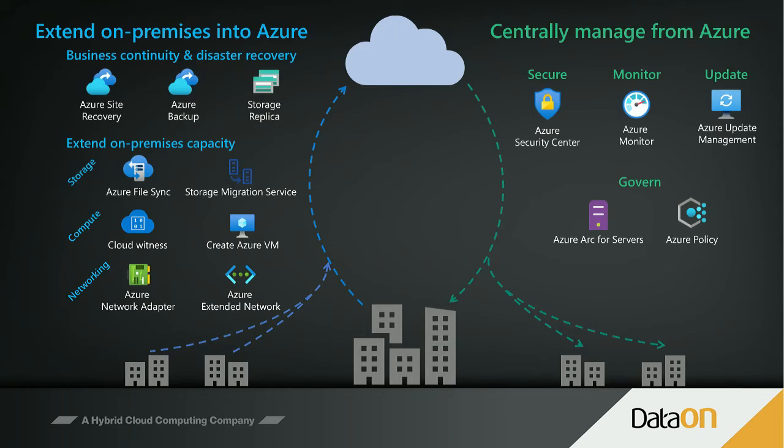So one of the things with Azure Stack HCI is that they see it as a hybrid cloud solution, and that basically you're extending your on-premise into Azure, and you can also centrally manage from Azure. So there are a lot of pieces that are available today for Azure Stack HCI: Azure Site Recovery, Azure Backup, and Storage Replica. And then there's other ones that you might want to, if you want to move some files into the cloud but still keep the hot ones local, then Azure File Sync is a good solution. You can leverage Cloud Witness to basically have a 2-node or 4-node solution and just use Azure as the witness instead of a local server.